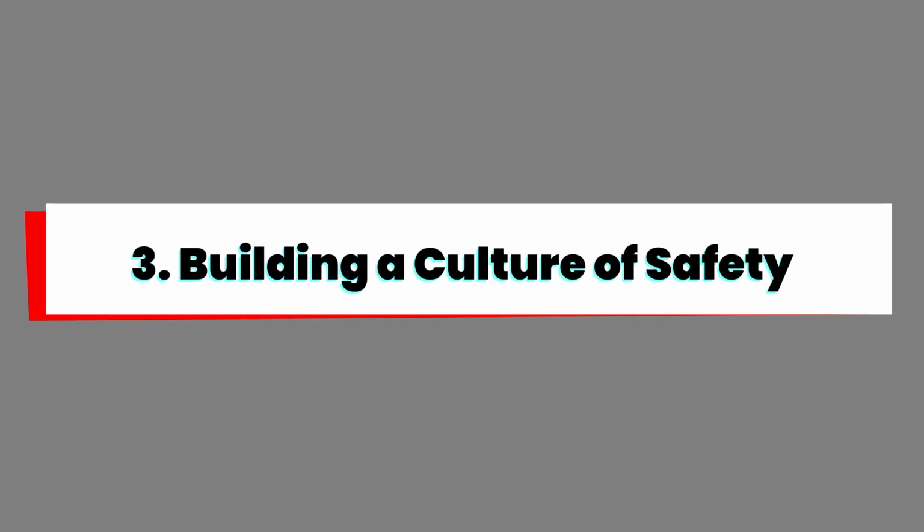Number three, building a culture of safety. When safety inspections become part of your routine, it's not just about checking the boxes or completing the checklist, it becomes a shared value. Regular observation tours and inspections encourage everyone to be proactive about safety, creating a culture where everyone looks out for each other.